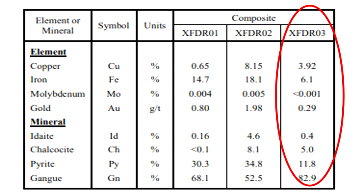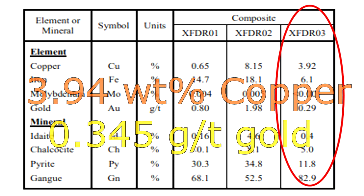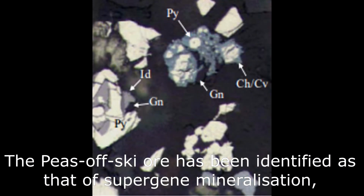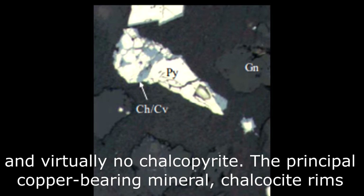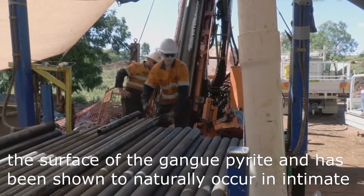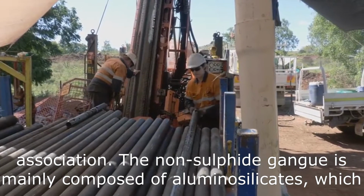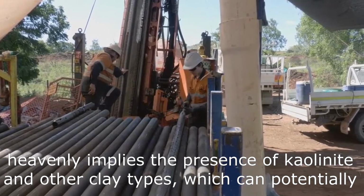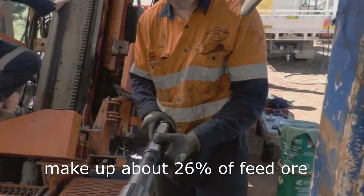The average feed contains 3.94 weight% copper and 0.345 grams per tonne gold. The KazMUQ ore has been identified as that of Super G mineralization, characterized by the dominance of the secondary copper sulfide minerals and virtually no chalcopyrite. The principal copper-bearing mineral, chalcocite, rims the surface of the gangue pyrite and has been shown to naturally occur in intimate association. The non-sulfide gangue is mainly composed of aluminosilicates, which heavily implies the presence of kaolinite and other clay types, which can potentially make up to 26% of the feed ore.